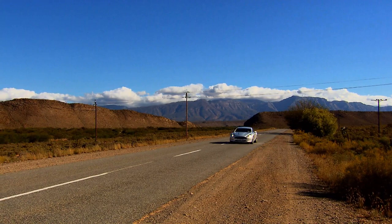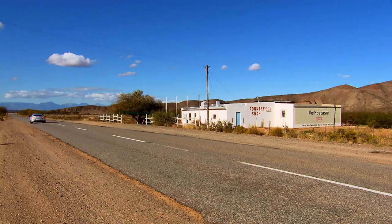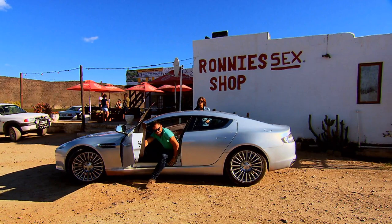Ronnie's sex shop, what is that? Just stop, I want to see what this is. Did that just say Ronnie's sex shop? Ronnie's what shop? Sex shop. Ooh. You're so eager to see what Ronnie's sex shop is. What are you looking to buy exactly?